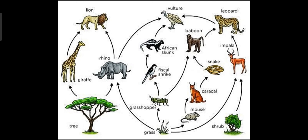Let's see. Tree is eaten by giraffe, that is eaten by lion. Otherwise, rhino is eating the tree and then rhino is eaten by lion. Other examples are grasshopper, mouse. They are eaten by birds and other carnivore animals. So this creates a food chain. There are lots of food chains in the environment.